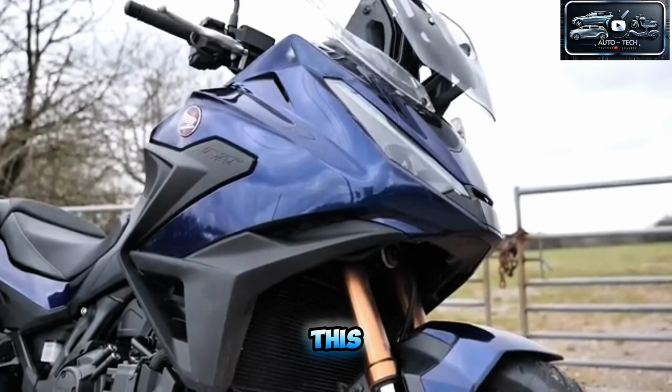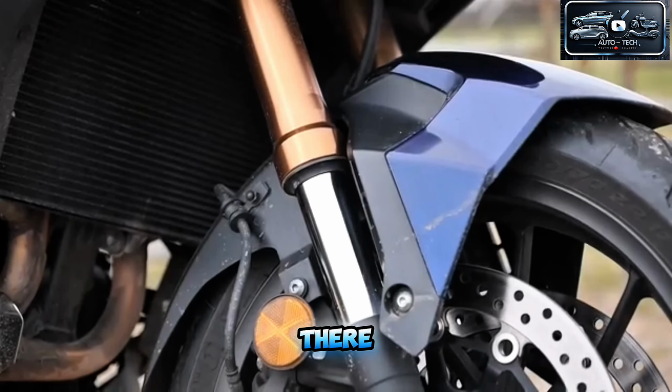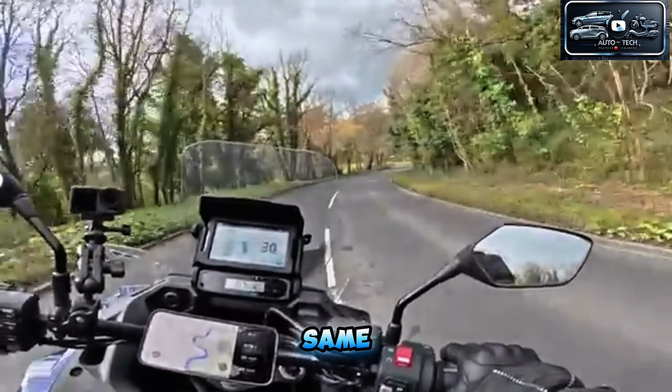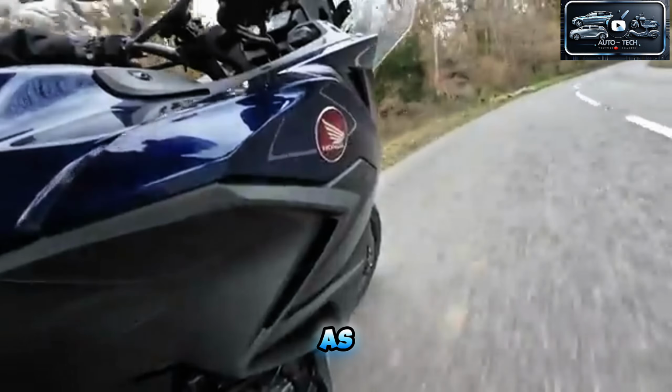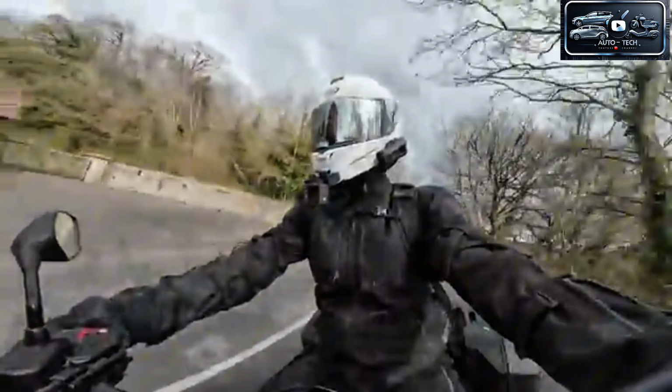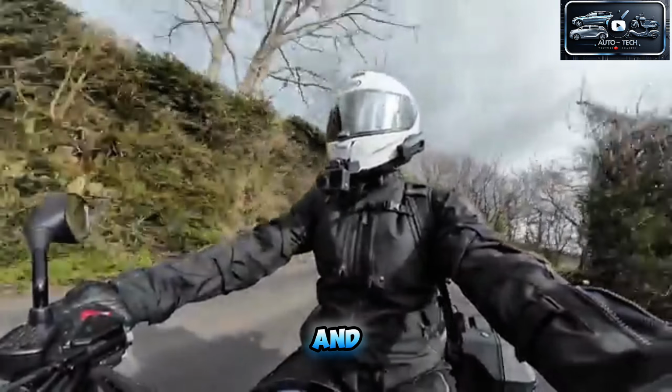Now, like I say, this bike, ugh, bit of a bump there. Like I say, this bike gets the same frame and a lot of the same chassis structure, same engine as well, as the Africa Twins. And so you might think it's going to be a bit, you know, slow and steady out on the road.